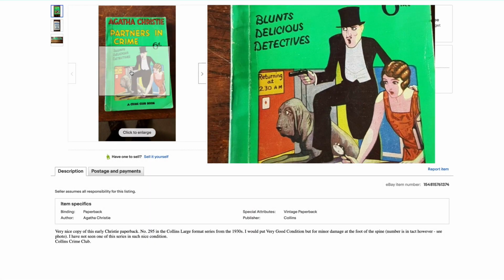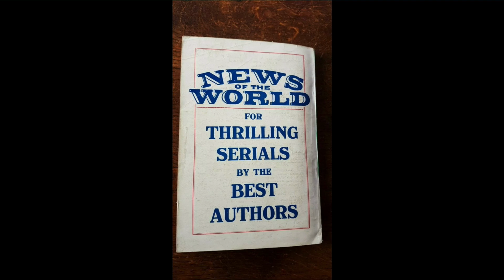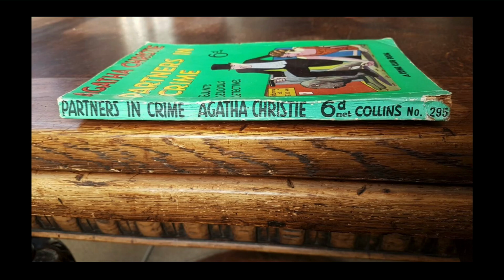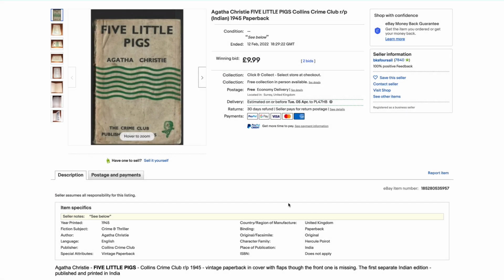Here's another one, Partners in Crime, which went for £37. I don't know how many of these were published with Christie, but there are a couple of amazing websites online which keep track of Christie's books, and they'll probably cover it in due course.